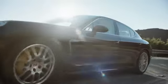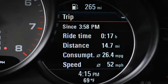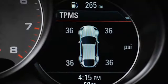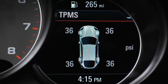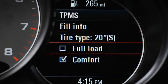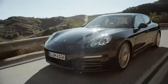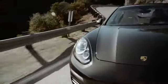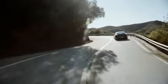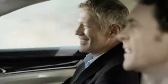The onboard computer provides you with information, for example about average speed, remaining range, and distance traveled, or other information on the car. For instance, the current values in the Tire Pressure Monitoring System, TPMS. In the Tire Pressure Monitoring System menu, you can also enter whether you have filled your tires with a standard or comfort air pressure. TPMS adapts its tire pressure monitoring accordingly. Comfort pressure increases drive comfort. The permissible maximum speed is then reduced.